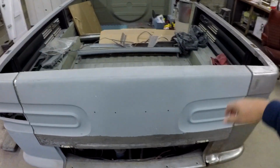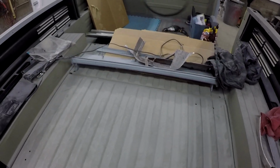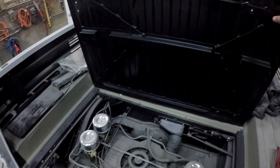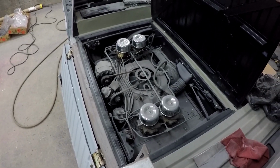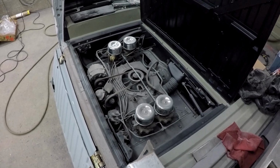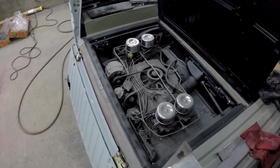Now if I put the tailgate down, have a look at the engine. The engine has been upgraded from the 80 horsepower unit that was original to the truck to a 140 horsepower, 4 individual carburetor setup from a car. So now it has a whopping 140 horsepower, so it should move it a lot better than the original engine.